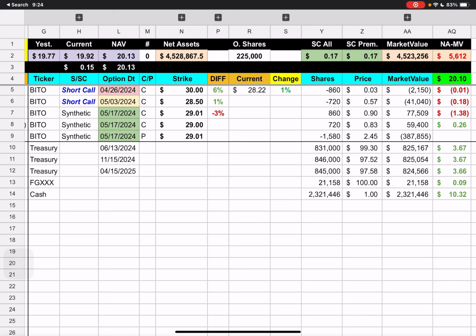Yeah. So I haven't fixed this formula here, but obviously we only have one ticker in our portfolio right now, YBIT, and then 4.5 million in net assets, and we have increased our outstanding shares from 125,000 to 225,000. Because of that, they were able to make more trades today, because they had an additional 100,000 there.